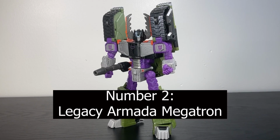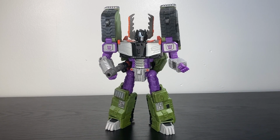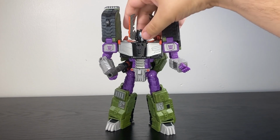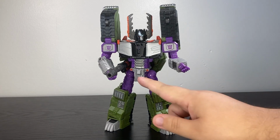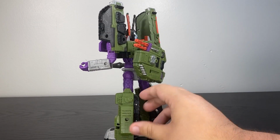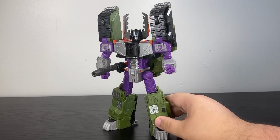At number 2, I gotta give some love to Armada with the new Legacy Armada Universe Megatron. Now, this is honestly one of my 2 favorite Megatron designs. When I close my eyes and just think Megatron, this is one of the designs that always pops to mind first. I love everything about it. The kind of cockroach ears, his huge shoulder pylons, the color scheme, the fact that his fusion cannon is now attached to his back, making me think it's even more powerful now, because look, this is all just a power source for it now. I love this figure.